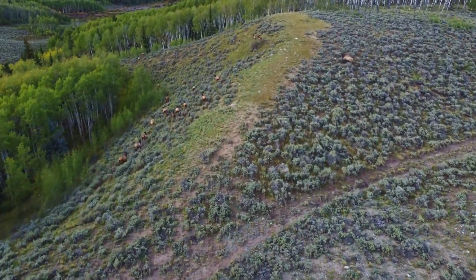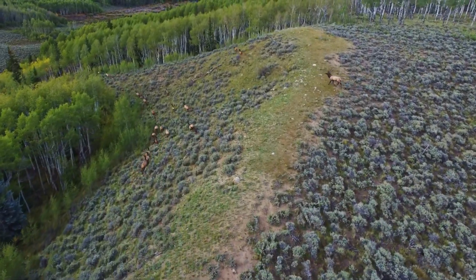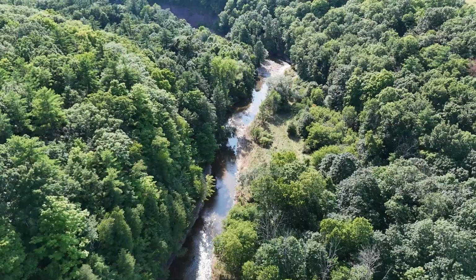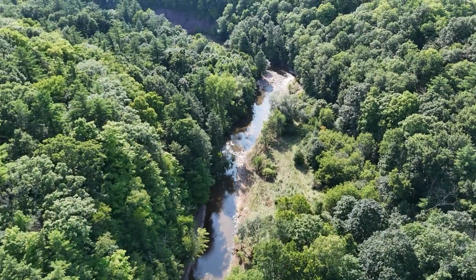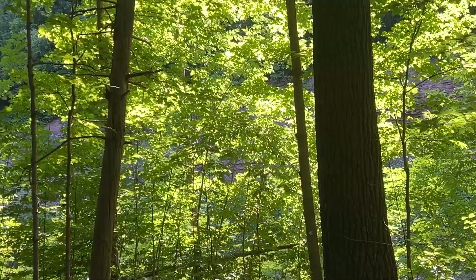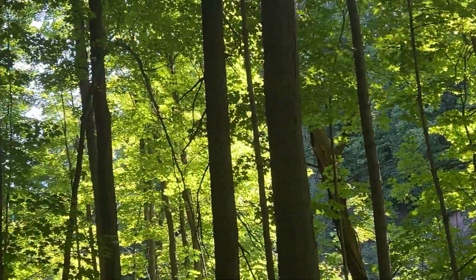These corridors allow species to migrate and disperse, helping to maintain genetic diversity and population health. They also promote ecosystem resilience, enabling species to adapt to changing environmental conditions and recover from disturbances more easily.